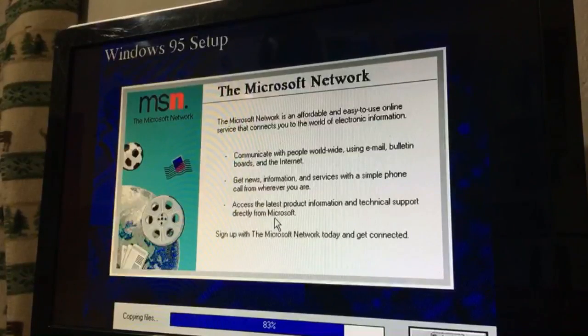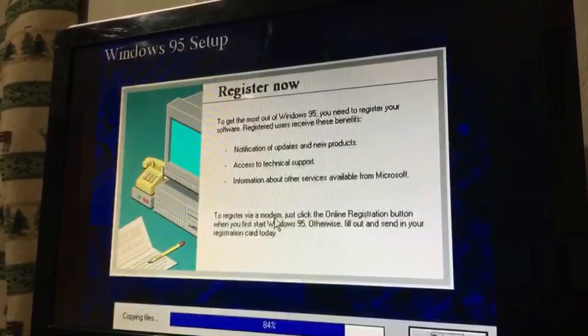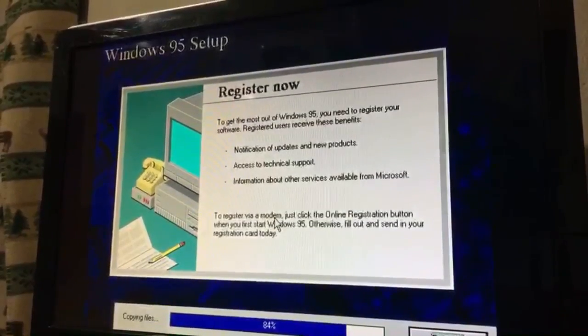Windows 95. Oh god, here it goes. To get the most out of Windows 95, you need to register your software. Registered users receive these benefits: notification of updates and new products, access to technical support, information about other services available from Microsoft. To register via modem, just click the online registration button when you first start Windows 95. Otherwise, fill out and send in your registration card today.